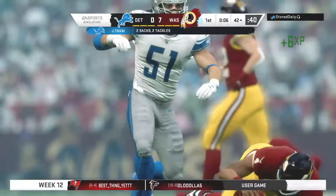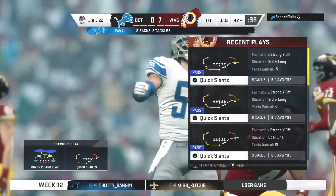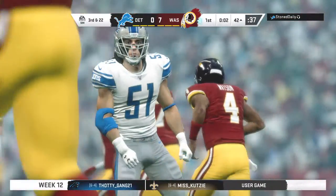Under pressure again, and down he goes again. They can't stop us, baby. Every time it's a set. Come on.